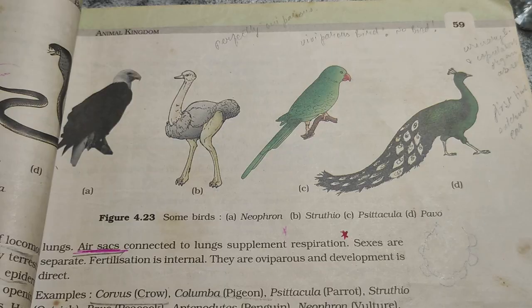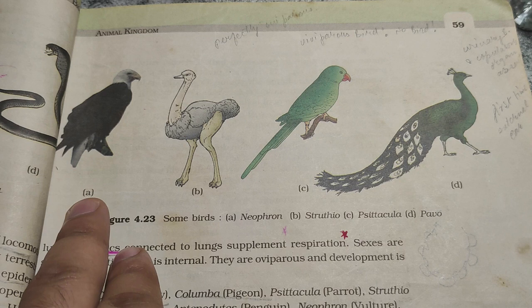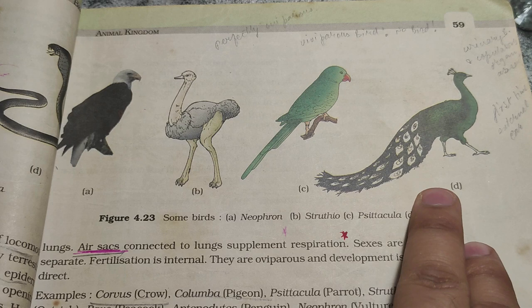Some examples in the diagram: first is Neophron, vulture. Second is Struthio, ostrich. Third is Psittacula, parrot. And the last one is Pavo, the peacock.